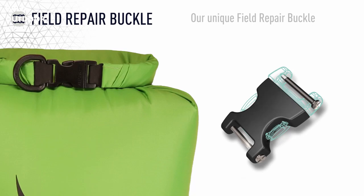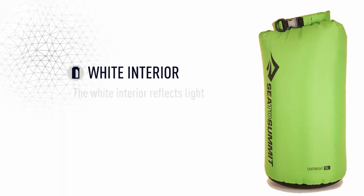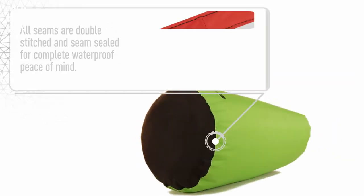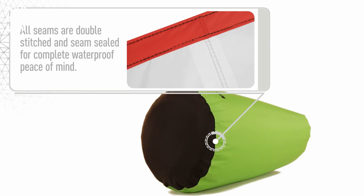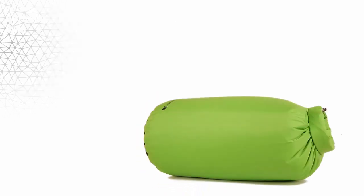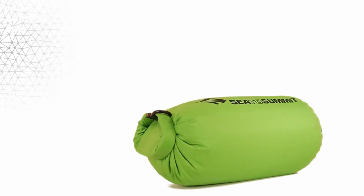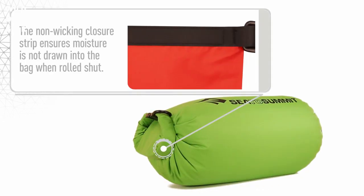Our unique field repair buckle means that a broken buckle can easily and quickly be replaced. The white interior reflects light around the inside of the bag, making it easier to find your gear. All seams are double stitched and seam sealed for complete waterproof peace of mind. A robust D-ring at the buckle provides a secure attachment point. The non-wick enclosure strip ensures moisture is not drawn into the bag when rolled shut.